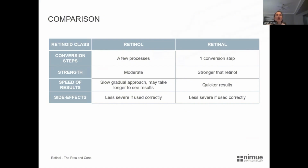With regards to strength, your retinol is stronger, but in the form in which Nimue makes use of it, we really make sure it is used in a very safe way with quicker results, and the side effects are less severe if used correctly. So it is quite similar, but it goes into the skin a lot quicker. And we started to see really great results with regards to our new Retinol Power Plus serum.